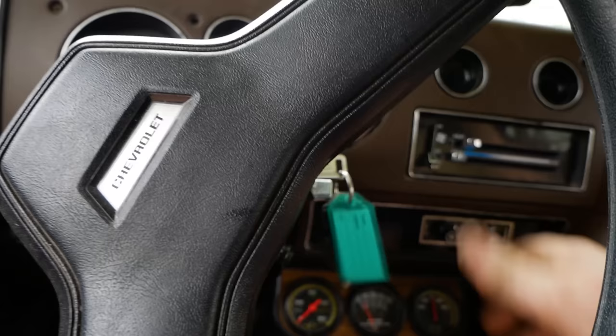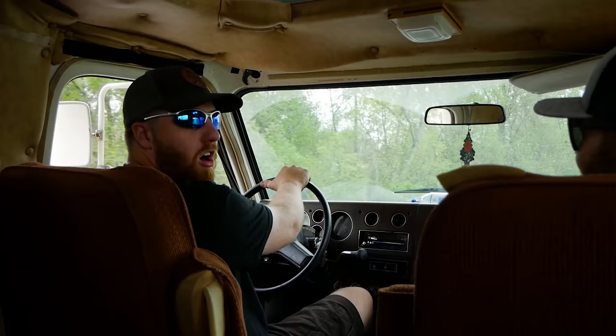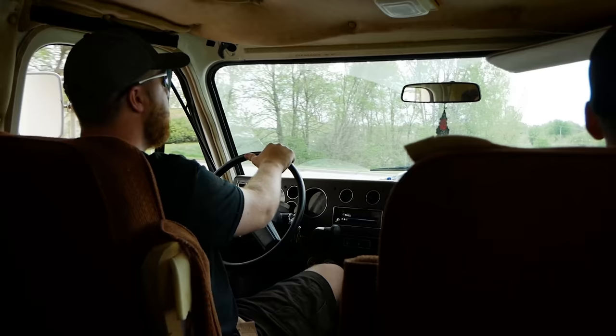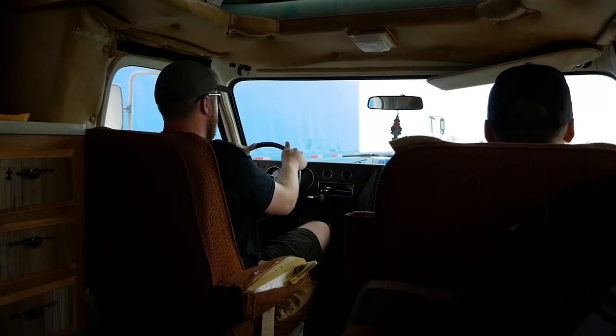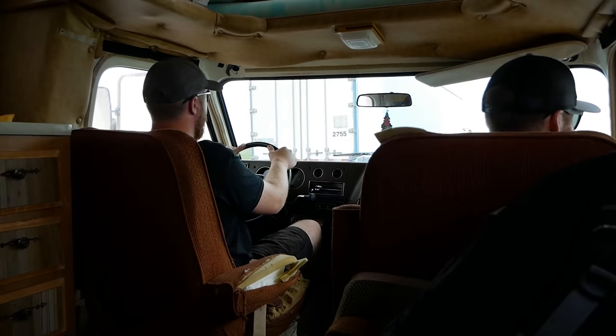Our temp's looking good. Oil pressure's looking good. We've got a long ways to go. We're gonna stop, get some gas, get some ice for the coolers. Hit the road, Kansas City. After filling up with gas, we are finally southbound in a cheap camper headed to Kansas City Speedway. After all our hard work to get to this point, only one challenge remained, and that was the interstate.